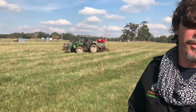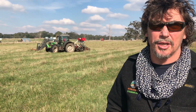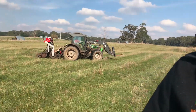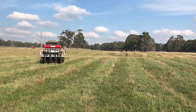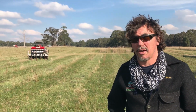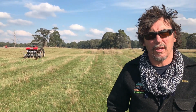So doing that, we'll then come back, hopefully everything will grow, and we'll come back later in the year with some vintage PDO headers that we've purchased that were built here in Australia back in the late 60s. And those machines will strip the crop, which will then be put into silos here, into storage, and that will supplement the feed that we've got. So it's very much an experiment.